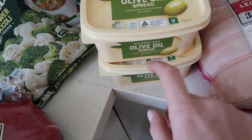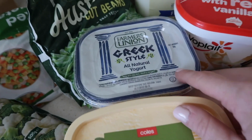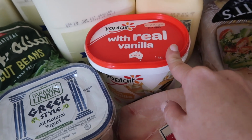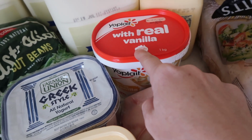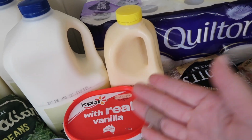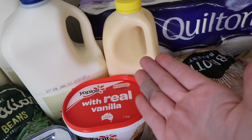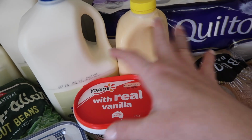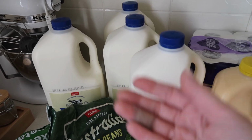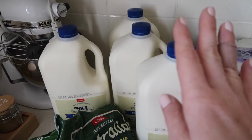I've got 2 spreads I had to stock up on there. I got Greek yogurt for hubby and I've treated the kids to just a vanilla Yoplait one this week. School goes back on Monday, so there's a mixture of yogurt and custard. I do have the powder custard in the fridge, but I'm happy to buy the custard now. I'm out of my don't spend any money, let's just use what we have at home. Full lots of milk because we're still having teas and coffees and milkshakes, and we're doing a lot of baking this week.